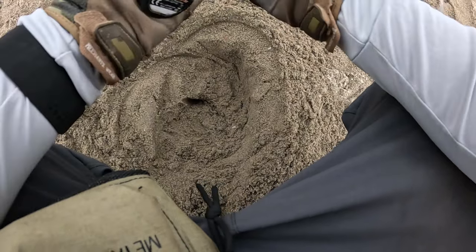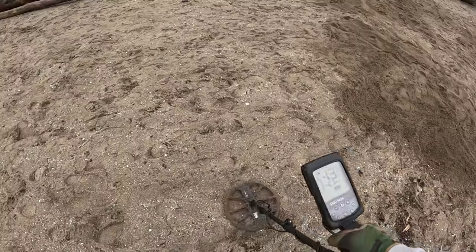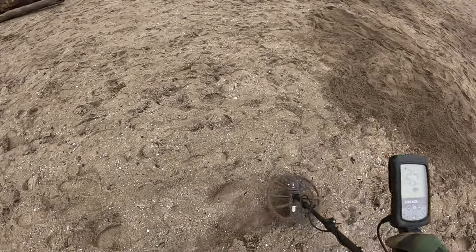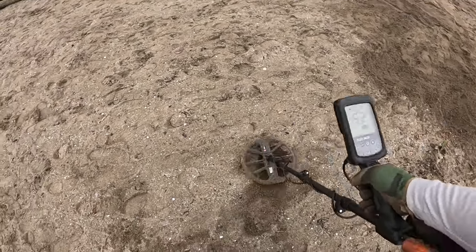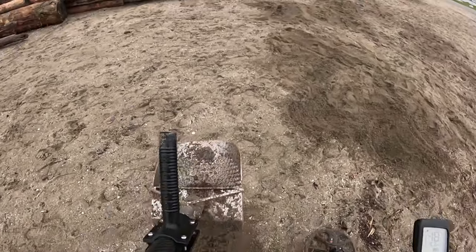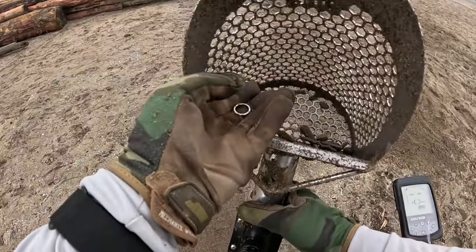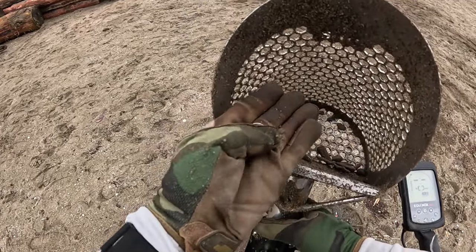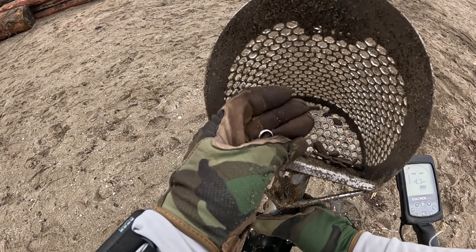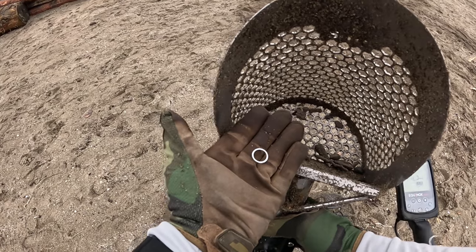Alright. Rusty dime. Alright, 24, 25. I thought I saw a little glint, but not sure. Oh, it's just a little ring from something. Actually, looks like the surround of a camera lens or something for a phone. Looks exactly like that, actually. But I thought that was a ring for a second. That would have been nice. Oh well.